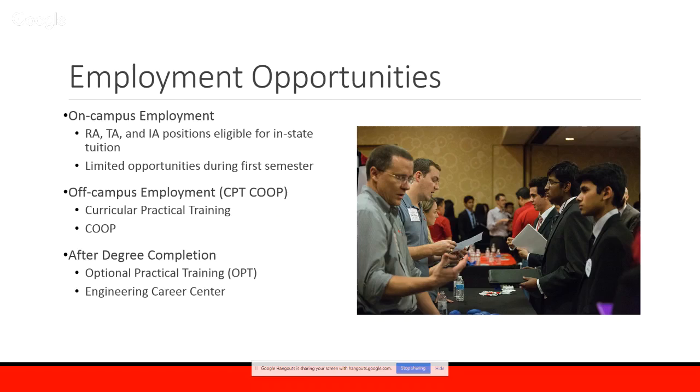Our Career Center does a lot for engineering students, including resume workshops, mock interviews. They have a career closet. So if you need help with finding a tie or a jacket or something, you can go to them. They're really, really helpful with that whole process. So I really want to encourage you to take advantage of the resources that we have here in the college and across campus.